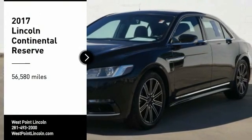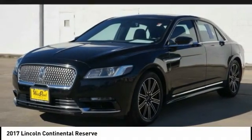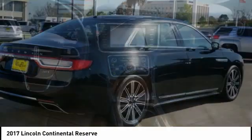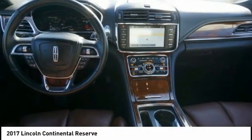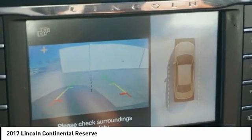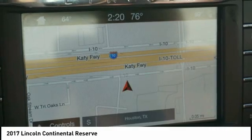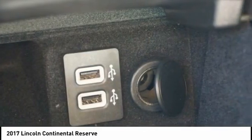Make a great choice today with the 2017 Continental. The Continental is synonymous with the flagship of the Lincoln brand. Lincoln Continental delivers comfort and technology in a stylish full-size package. Packaged with technology, computer electronics are applied to nearly every facet of the driving experience.